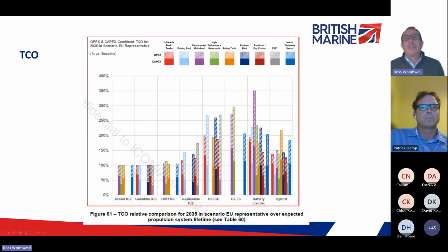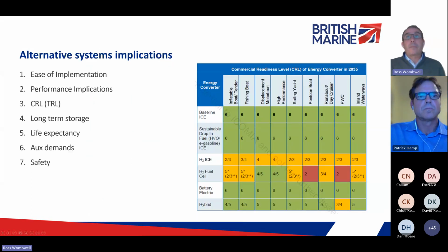Here is just a slide showing you the OPEX and CAPEX combined total cost of ownership. This is the EU basis for 2035. So again, you can start to see the real increases with the different types of vessel. So OPEX and CAPEX were looked at.